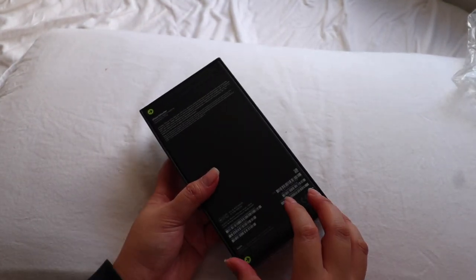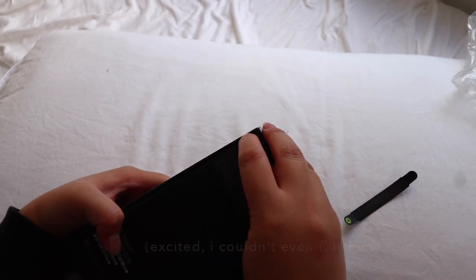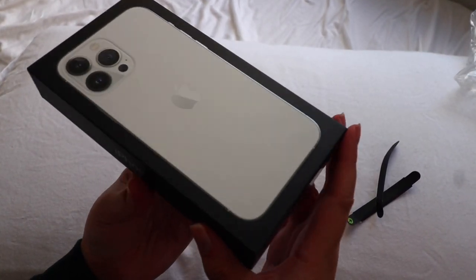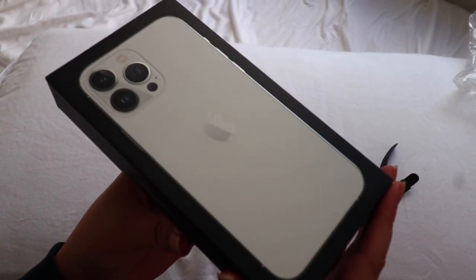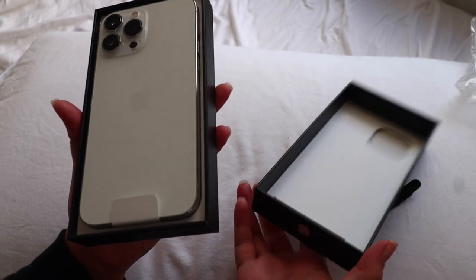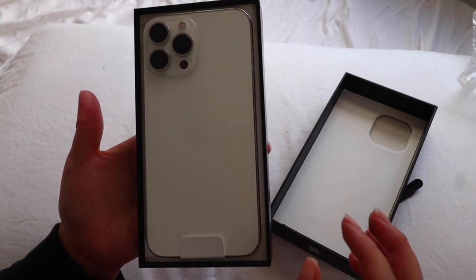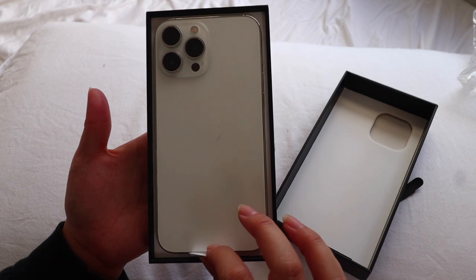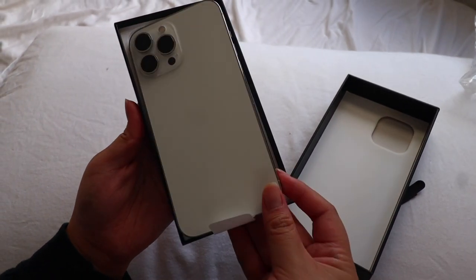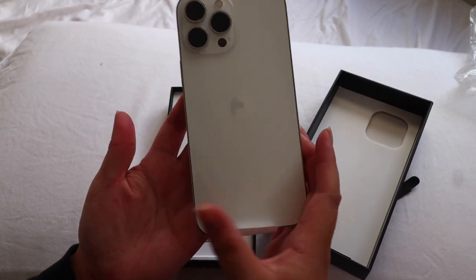I'm honestly bummed that we don't get the charging. I'm sorry, I can't think. Oh my god, I haven't had a Max phone in so long. I feel like I'm dreaming. Oh my gosh. Holy crap, and it's heavy. Alrighty. Look at this beauty right here.